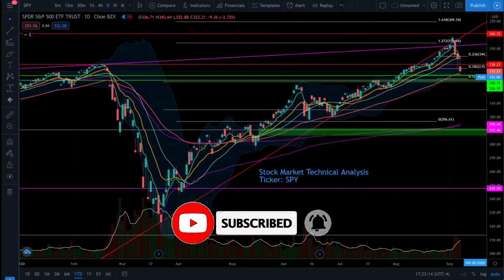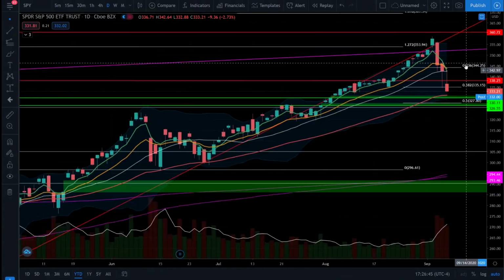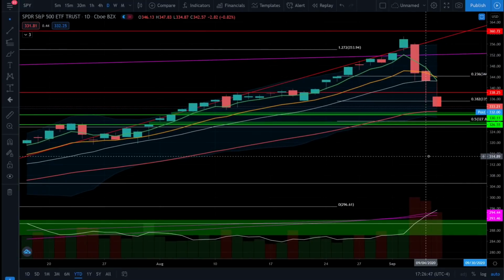Now, first up, we have the ticker symbol SPY, which is our S&P 500 ETF. So let's go ahead and crack open this chart and see what's going on in the stock market today. All right, so we see today was not the best day in the stock market, and we saw the S&P 500 SPY ETF going down negative 2.73% today.